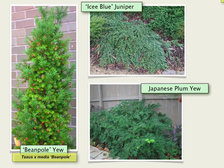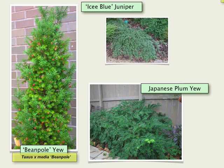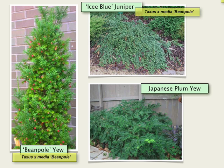The one on the left is the beanpole yew, and I love its name. It is going to grow to about 8 to 10 feet, but it's going to only have a footprint of a foot or two. Remember that yews, however, are deer magnets. If you have deer, you want to pass by the yews. On the upper right is the icy blue juniper, and that actually is spelled right. That's kind of a tumbler, and it's one of the newer ground cover blues with that cascading habit. It would be great for tumbling over a wall or holding a slope, that kind of thing. It's not going to be but about 4 inches tall, ground cover essentially, but it will grow in time to 6 or 8 feet wide. That's got to be taken into account.